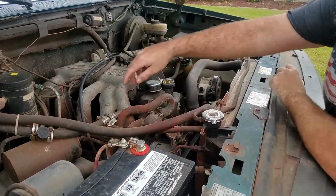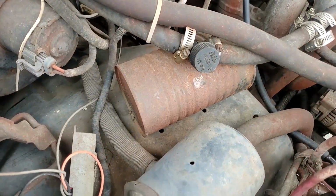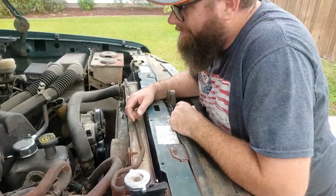Do you guys remember the coffee can emissions? It's good stuff, coffee can. I mean, look, all this is going away. It sounds good.